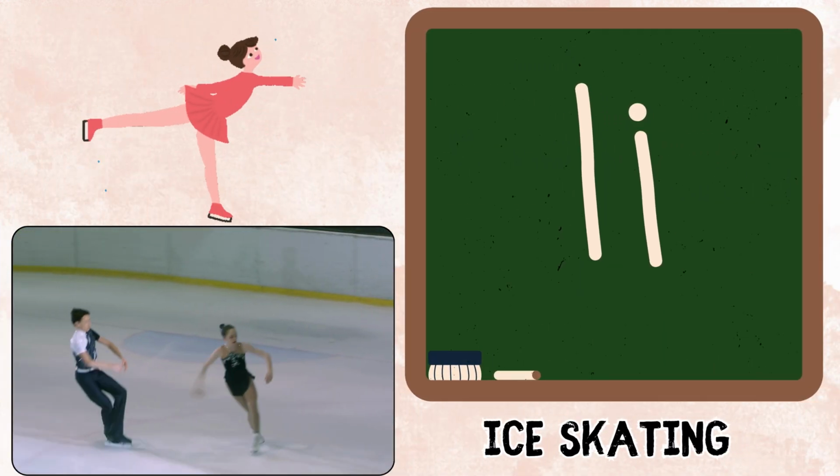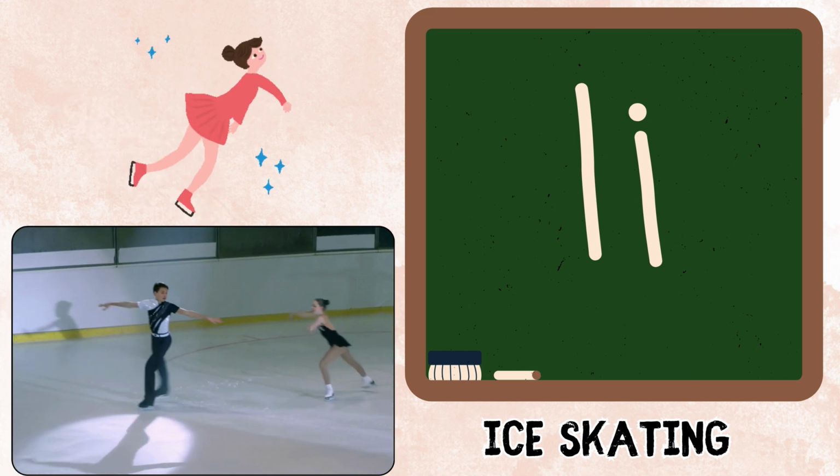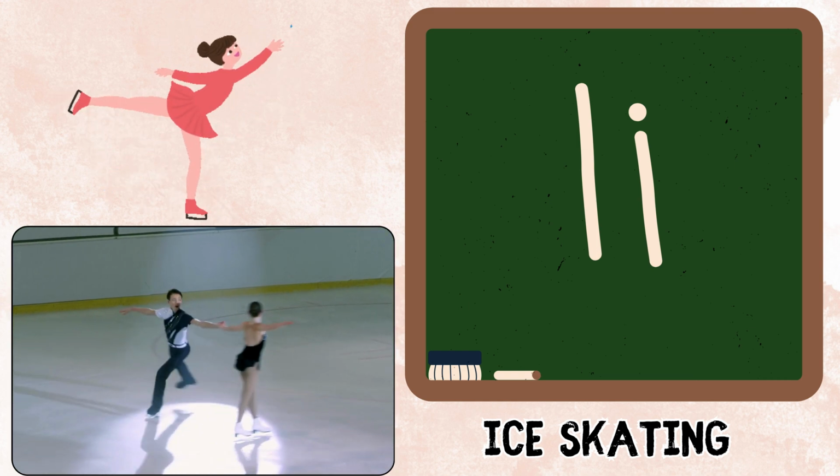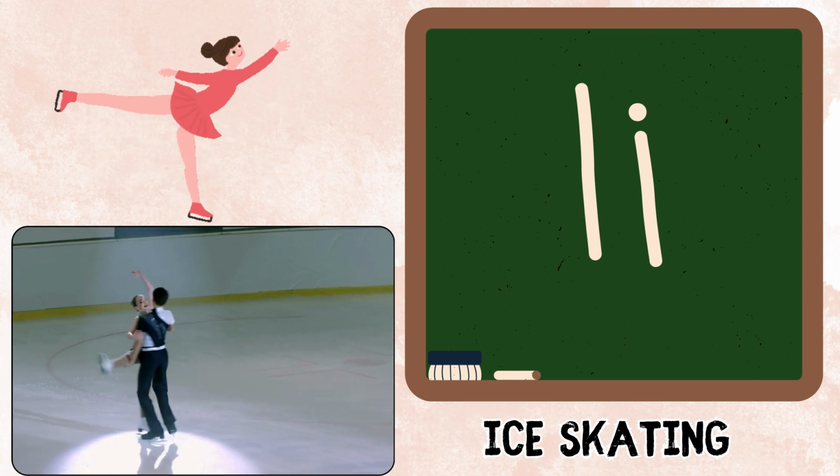I for ice skating. It includes ice dancing, figure skating, speed skating, ringette, and ice hockey. People wear special shoes to skate on ice, known as ice skates.